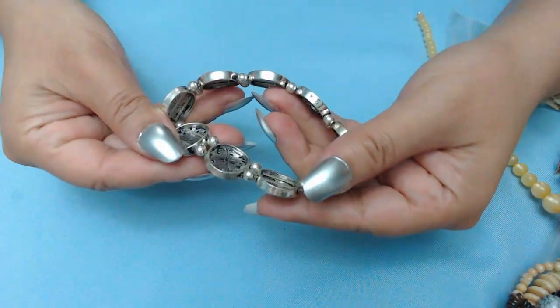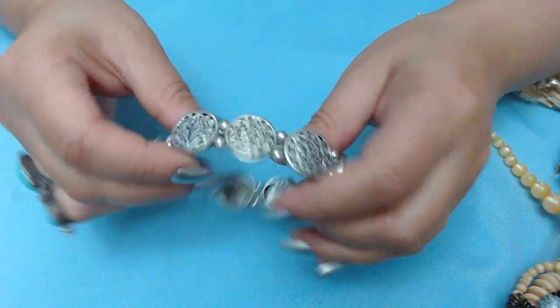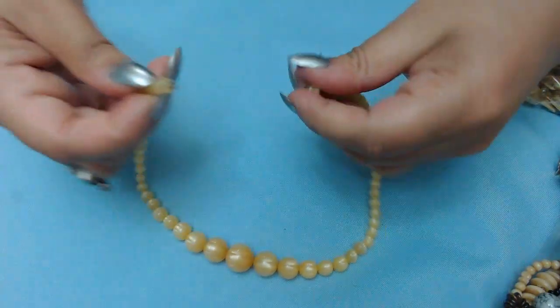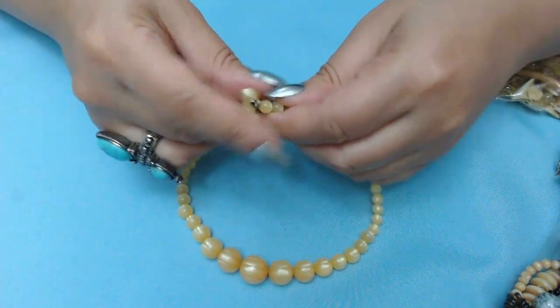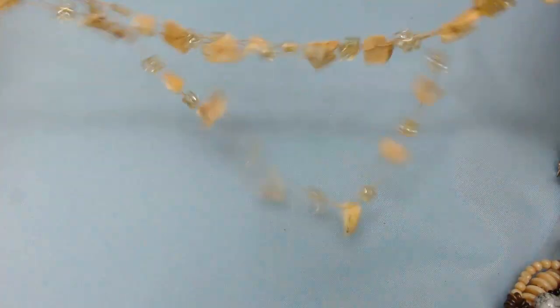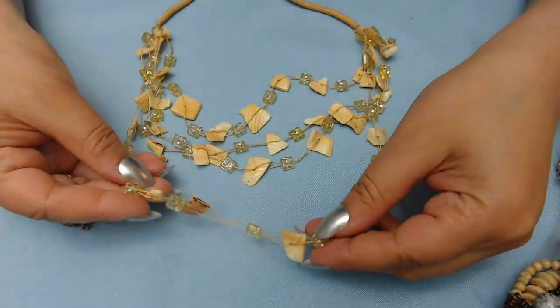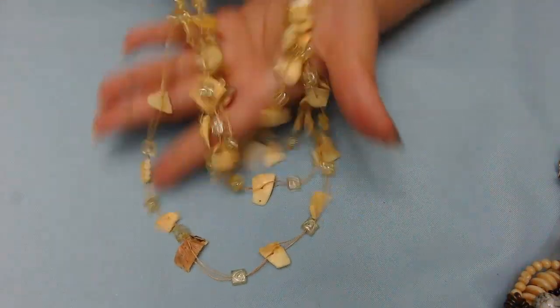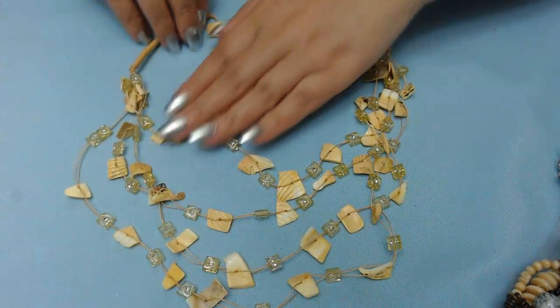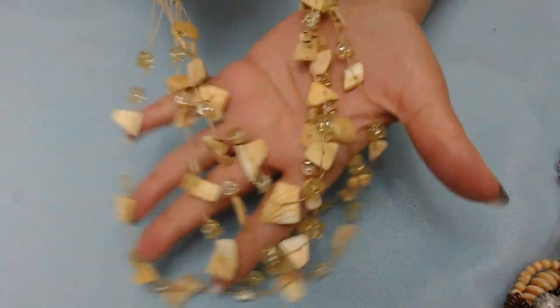Okay, another stretch bracelet with some paisley looking designs in there. Okay. Plasticky beads. Okay, the clasp is broken on this one. Okay, we'll put that in crafts. Okay, we have another baggie. Okay, we have some shells and plastic beads. Okay. This will be something cute to wear if you want to look tropical, like you're on some kind of island trip with the hula skirt. Okay.